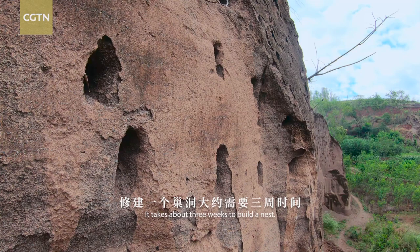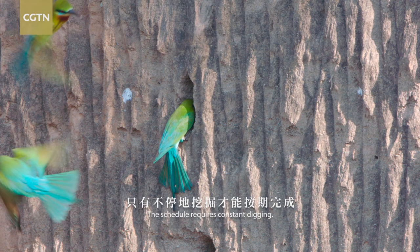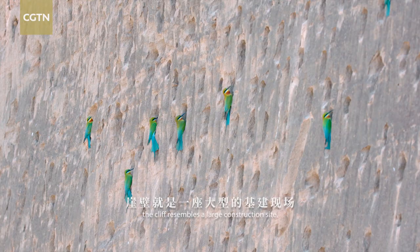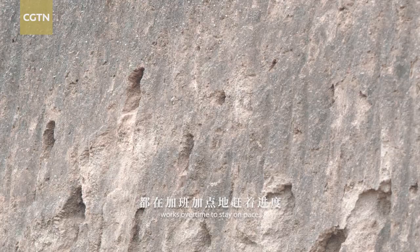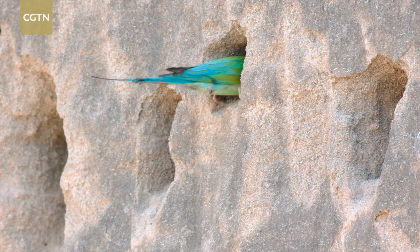It takes about 3 weeks to build a nest. The schedule requires constant digging. In the early stages, the cliff resembles a large construction site. Every bird works overtime to stay on pace. Only when the nest is built is it qualified to start a family.